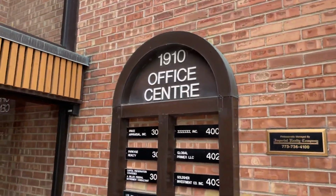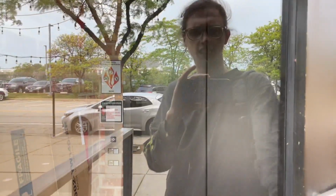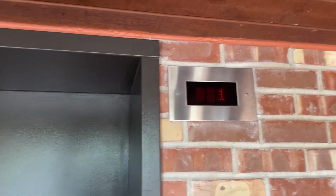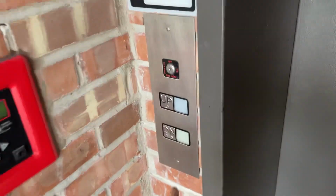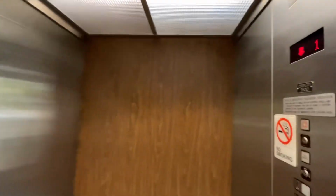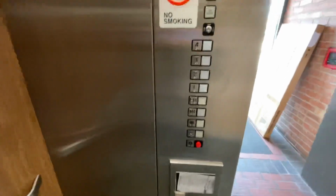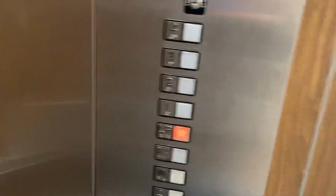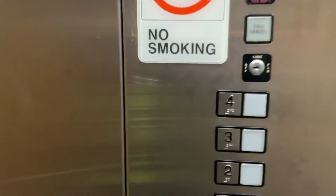10 office center. And we have an elevator in here. Interesting. Looks like a Lakeland Larson. Interesting. Oh, I bet it's a Lakeland, because it looks like this was before the merger with Larson.